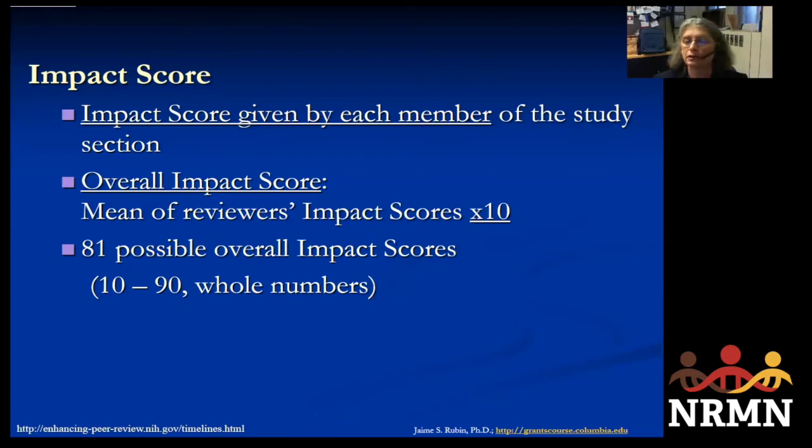Now, each member of the study section for a discussed application receives an impact score. Then the managers of the study section will take an average of all of the reviewers and then multiply by 10. So remember that, multiply by 10. Let's say you get a score back and it's a 22. What that means is that your average impact score before being multiplied by 10 was 2.2. That probably means that you got a mixture of impact scores of 2 and 3 from the different reviewers on the study section, which probably has around 20 members.